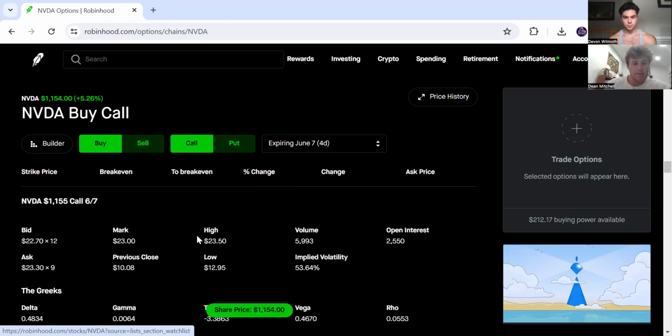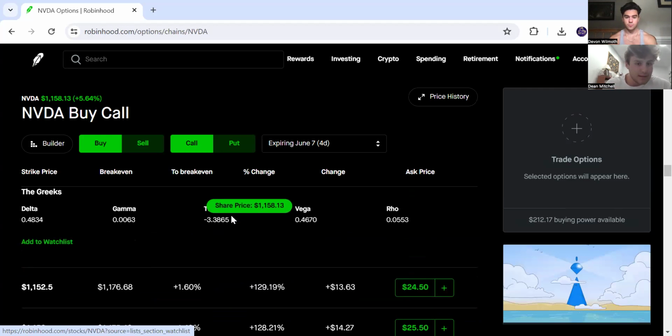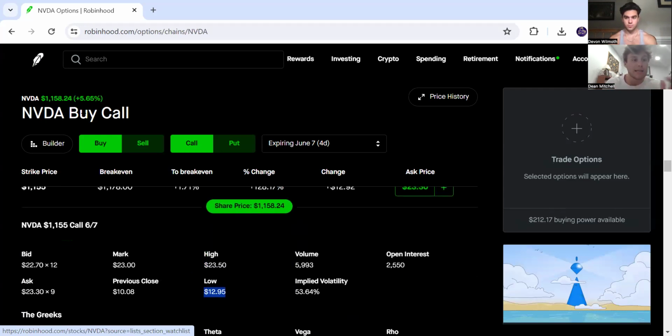So if we take a look, the high today is $2,350 per contract. And the low was $1,295. So the difference of that is almost $1,000. So if you bought it at the low today for $1,200 and it could have peaked at 2,300 per contract. This is for one singular contract. So if you bought 10 contracts, you're making $10,000 and pretty much 100% return. And that's why it's completely insane.